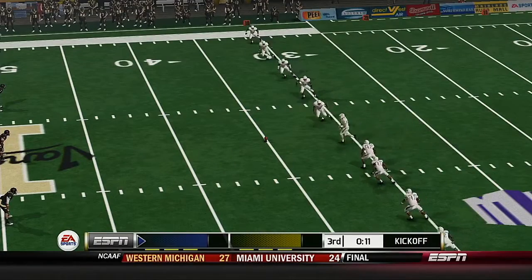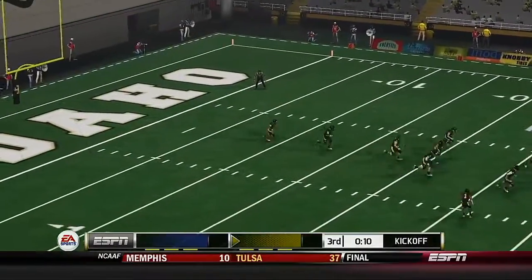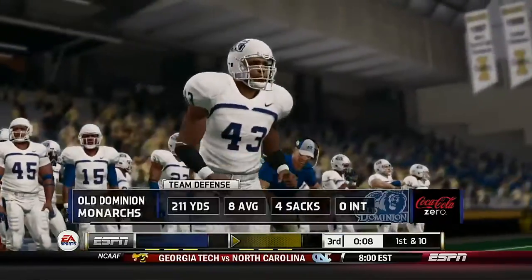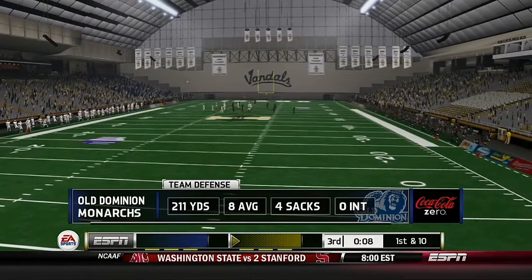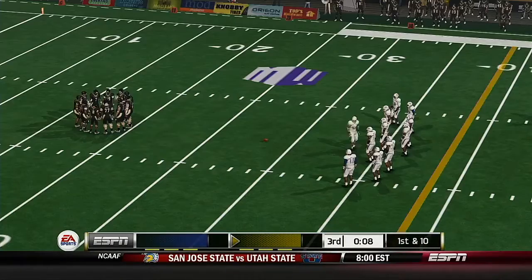Everyone's all lined up and ready for the kickoff. He gets out to about the 28-yard line. Well, they're definitely playing a lot better defense here in the third quarter than they were in the first half. Yeah, the first half, they just looked confused. They made the right adjustments that they needed to at halftime.